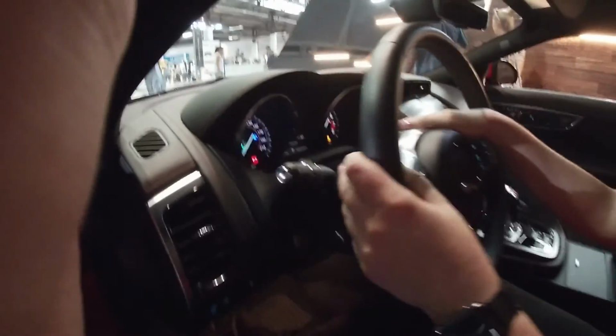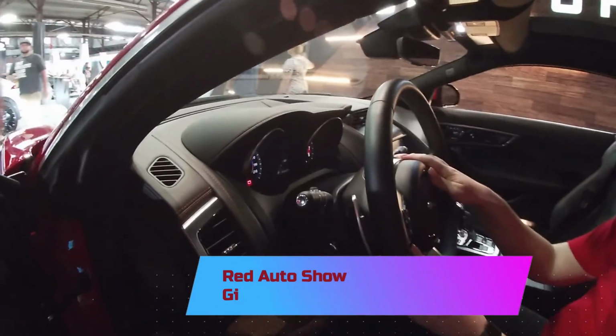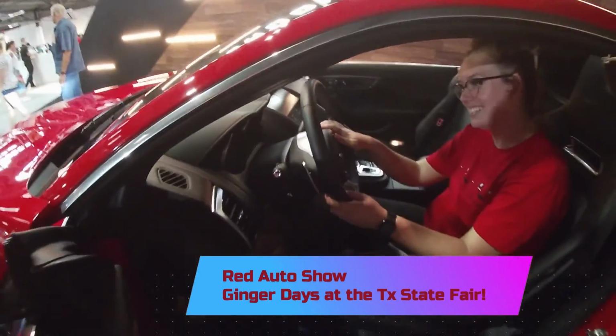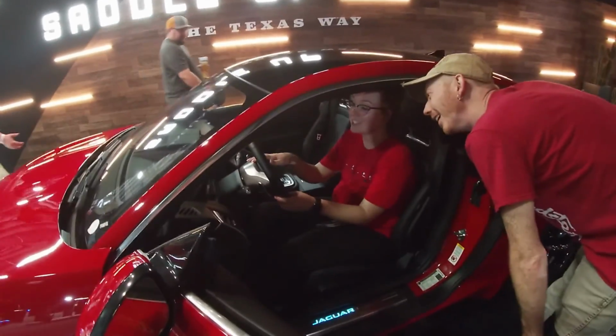AEB not available. I would bet they have forward alert, not disabled, available on this car. Forward alert not available. Press brake when starting. Left door open. Hood open, which it's not. Emergency brake assist not available. Ignition is on.